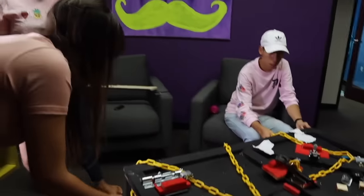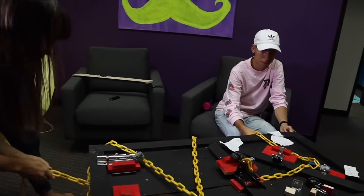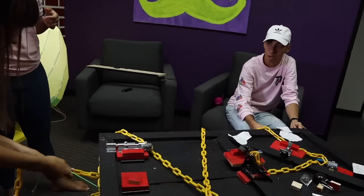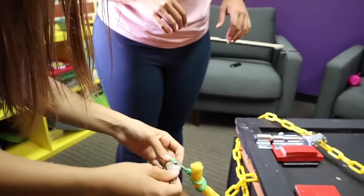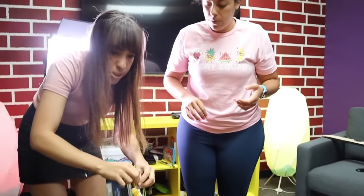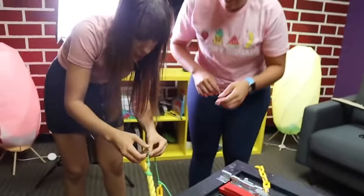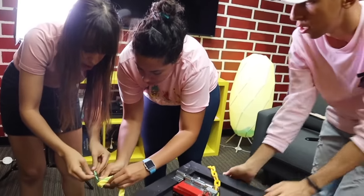Okay, wait, this chain is coming out. Oh, do you think the key's on the other side? Maybe. Oh, look. Oh, okay, wait. Yes! Perfect! Okay. So we found the dangling keys that were jingling. Yeah, pull the rope right there. See, yeah. It's attached to it. Wait, here, just get it off this rope. I'm so confused what's going to be inside this box.